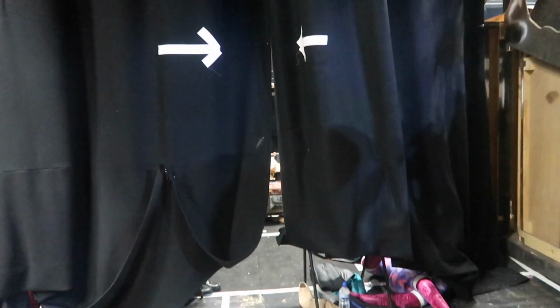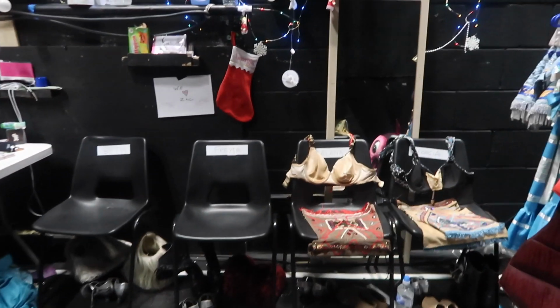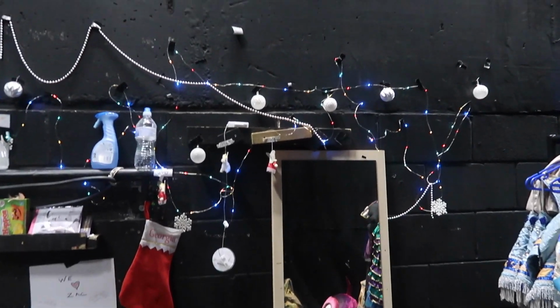Their hats on. This is stage right quick change. So it's all covered so no one can see anything. Got some chairs outside. And then we go through. It's very festive in here. We're having a bit of competition, stage left, stage right, for who has the best decorations.